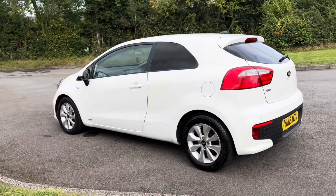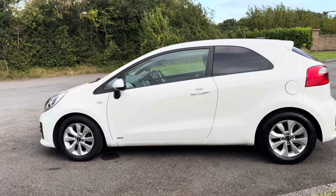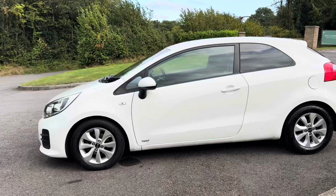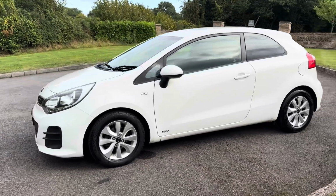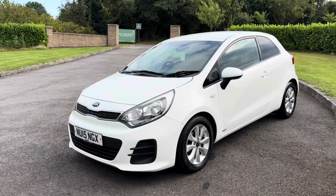I took it in part exchange from a young lady who had it for the last couple of years. She'd been the second owner on this car, so it's only had 2 owners from new. And yeah, quite a nice little car, very clean about the body.